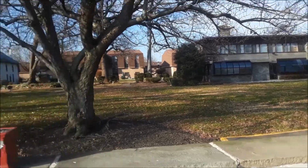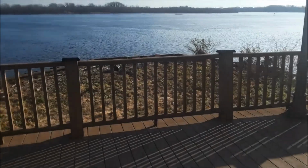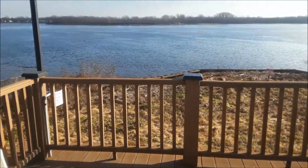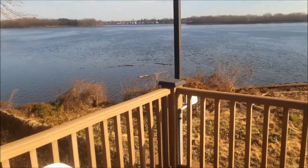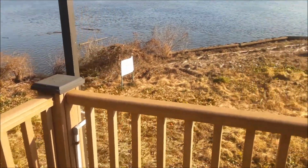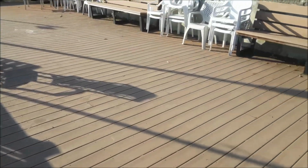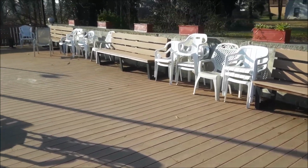Here I am at Delaware Landing along the river, near Baker's Bay, and there's a reason why they call it Baker's Bay. They say there was an old bakery that used to feed bread and food to George Washington's troops. So allegedly this deck is built over the foundation, so we're going to take a look.